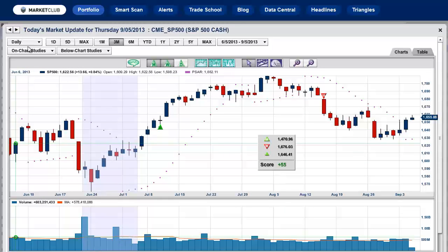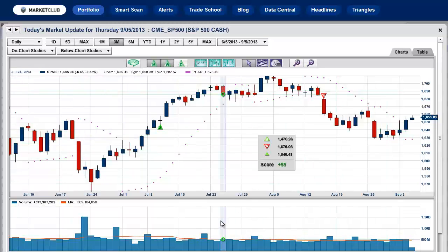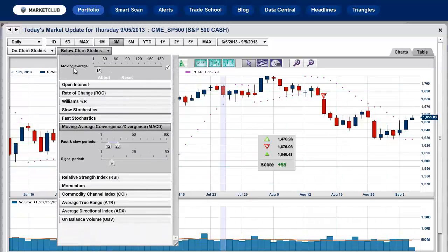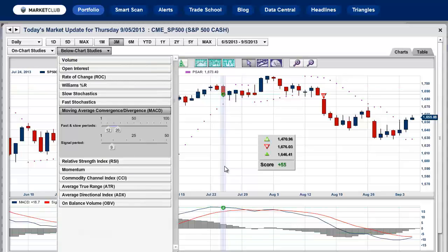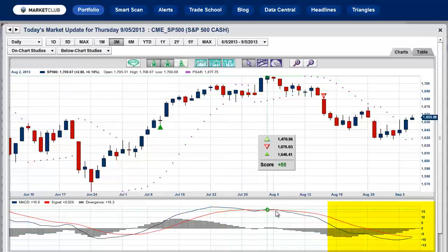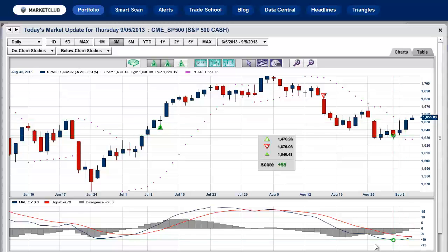On the S&P 500, much the same picture. You see it's made that turn. Let me just take the volume off here so we can get a better view of the parabolic. Easy to do, just click here once and it's done. One thing I'm noticing is the MACD is beginning to turn. The momentum is really slowing, and that's usually a sign that the market's about to make a turn. So we'll have to watch that very carefully.